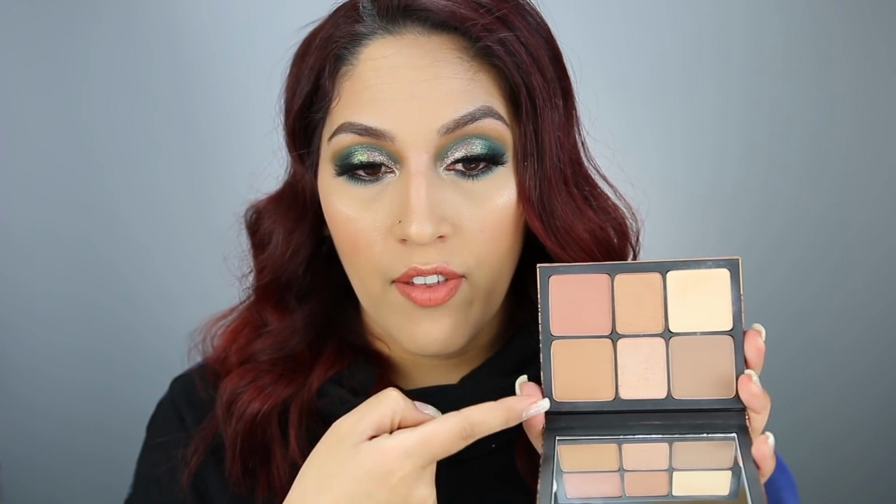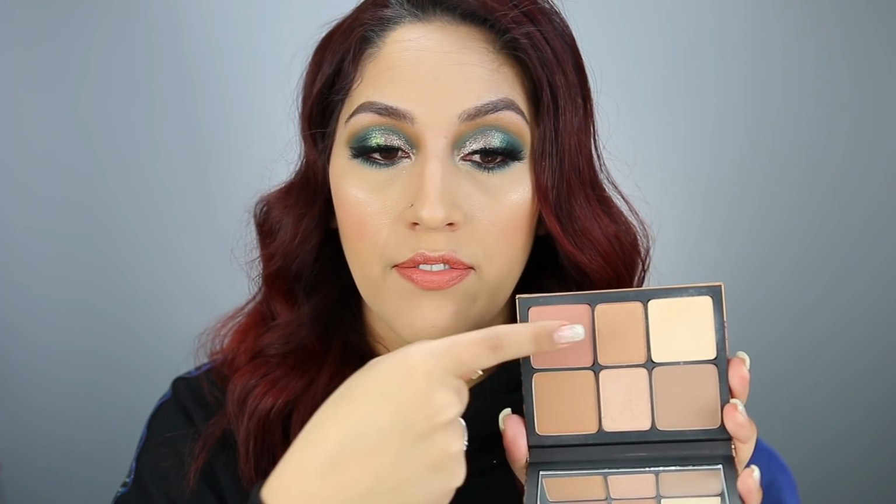I can mix both of them. I can bronze up the face, I can contour the face, I can highlight the face, and I could also use this to set my under eyes for concealer. I just think you have it all in this contouring palette, which I love, and I have traveled with this and I've enjoyed it. So I have so many favorites, you guys.